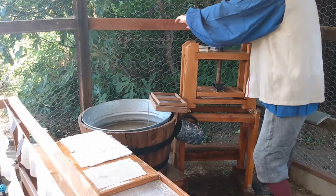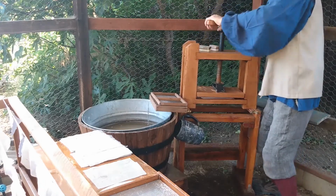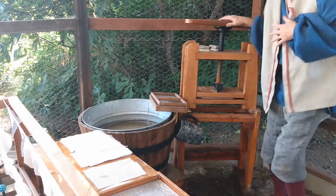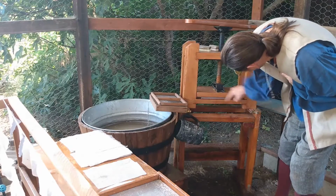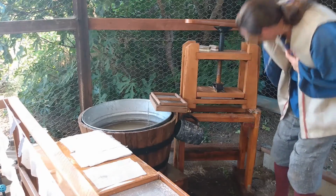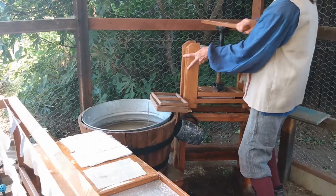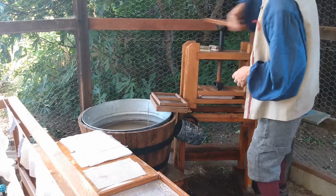So as I squeeze this down, water gets squished out. And we're looking at that, and I'm wondering, is that enough? I don't see any more dripping here. No more dripping out. So what I'm going to do is let it up here. Yeah, this really is about as hard as it looks.